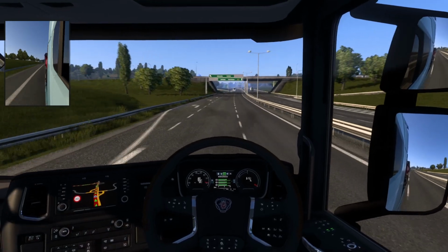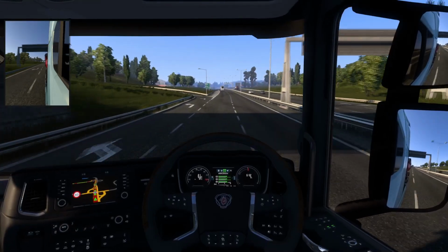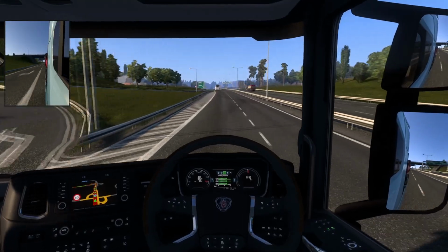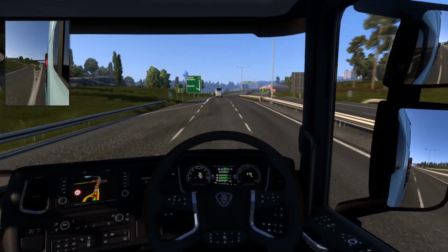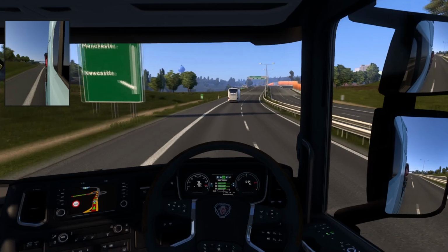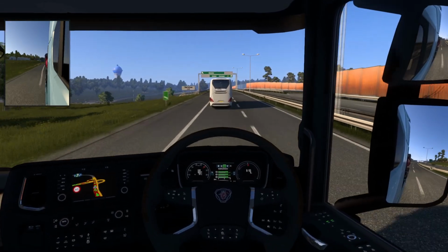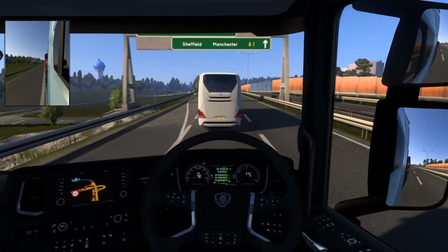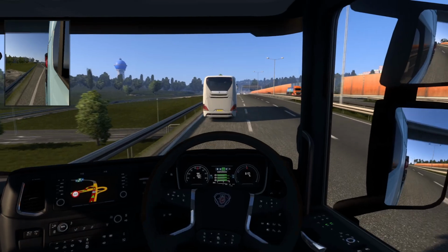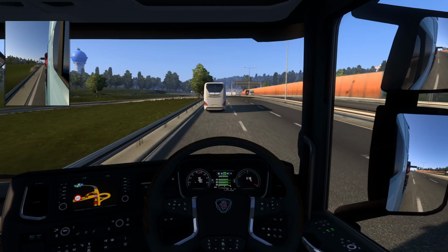Alright, not too far now. Yeah, we're definitely going to have a lot of charge left. Just doing an 81. It's fine. I better slow down because I've got no time to overtake him. Oh, you're indicating. Fuck! I was just going to undertake and go, but I didn't realise he was indicating as well. Son of a gun.